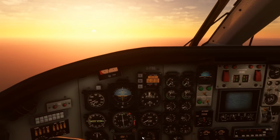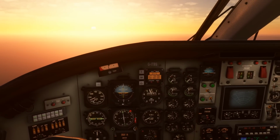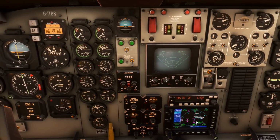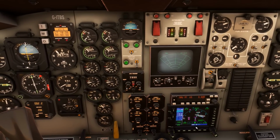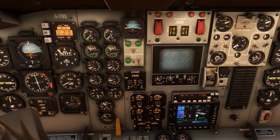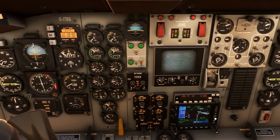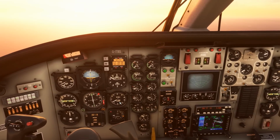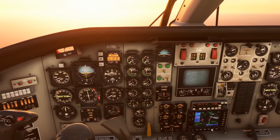So down through 6,000, we'll just center up that heading bug. And just about to come over the waypoint. We'll just see what we've got in terms of track miles to run once we come over Bravo Whiskey 003, see how we're doing in terms of the profile. Again, aiming to be level 3,500 by Bravo Whiskey 004.